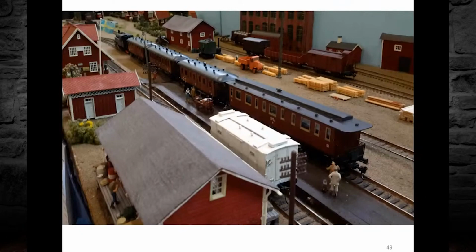The station buildings here are a mixture of various plastic kits and wooden kits made by a company called Euromod, who were a Swedish company and made a number of buildings over the years.